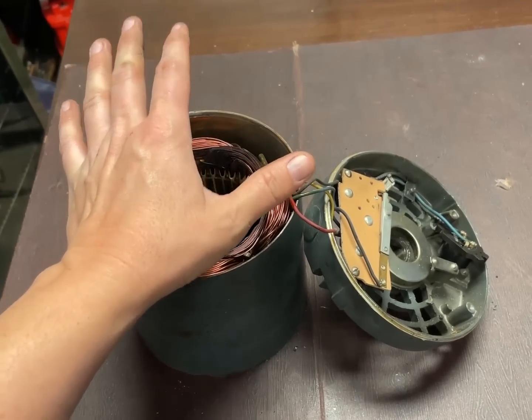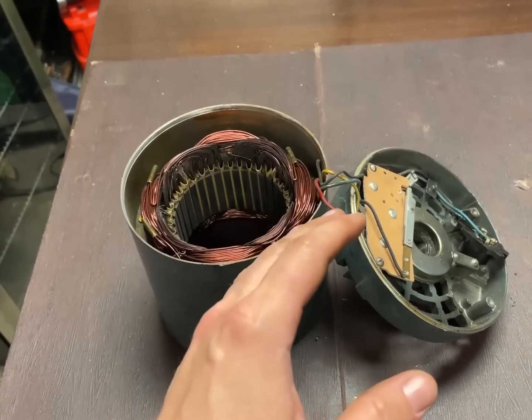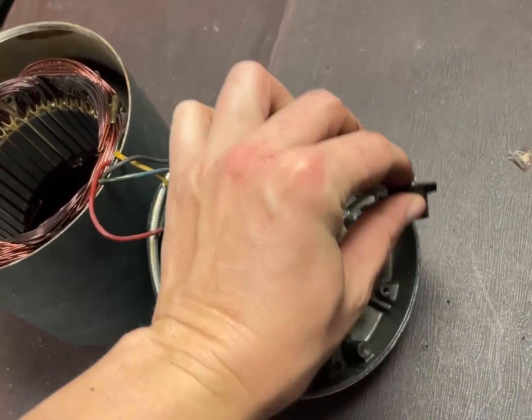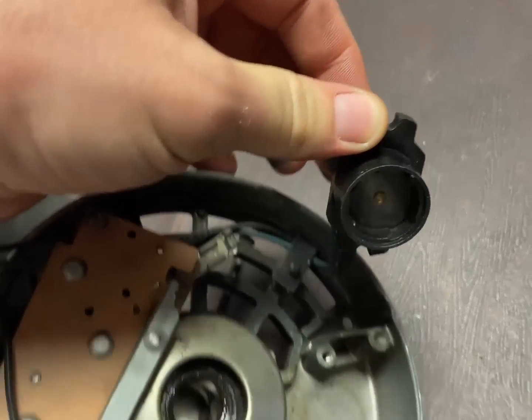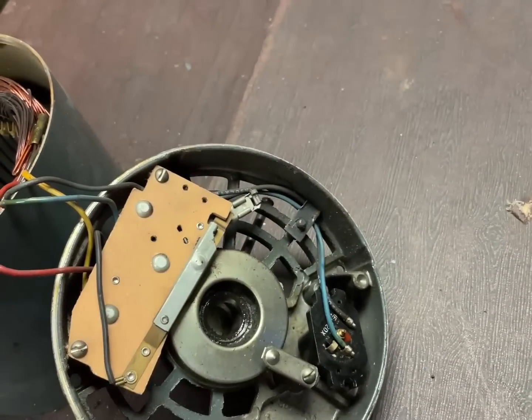And so I took this apart just to see if taking it apart and putting it back together will fix it. Also seeing, like, is there a capacitor hidden in here? There's not a capacitor hidden in here, but this looks like a relay. Please let me know what that is. I believe it's like a thermal relay or something.